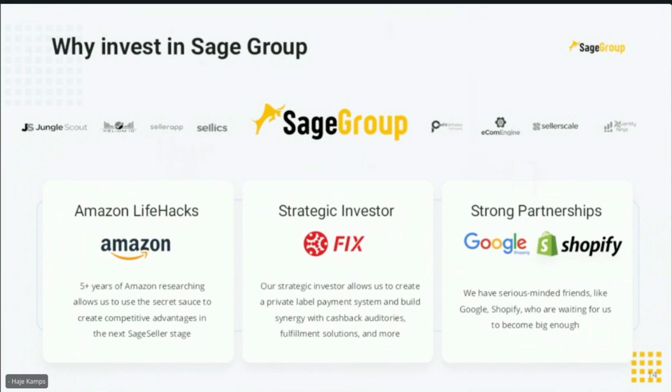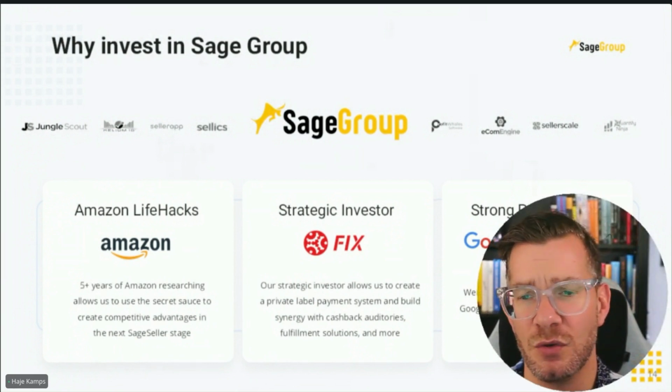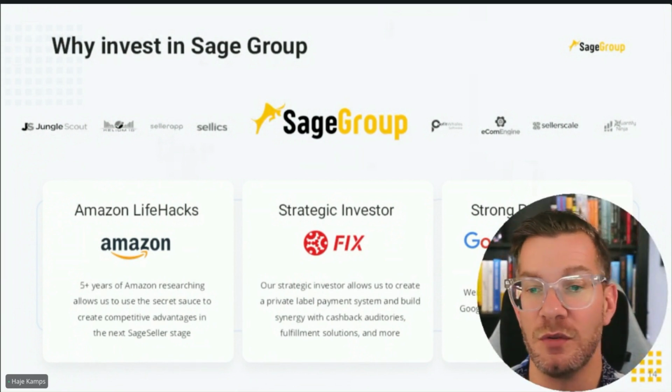You have a strategic investor, sure, that's cool. I want to learn more about them. Amazon, I don't really know what that means. And we have serious-minded friends like Google, Shopify, waiting for us to become big enough. I mean, sure. I think this needs a lot of voiceover to make sense for why this slide should convince me to invest, to be honest.